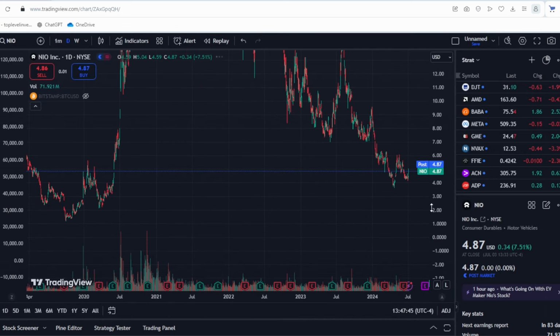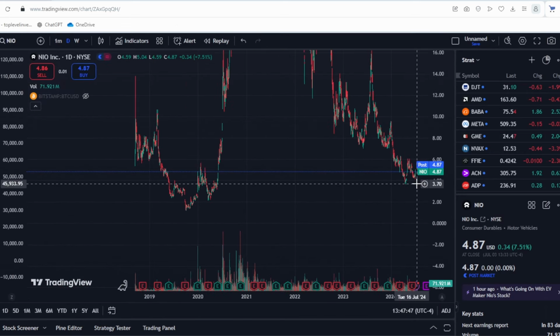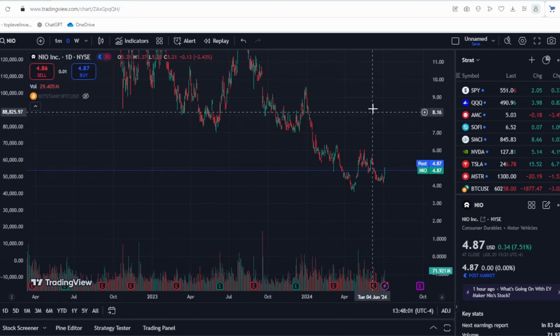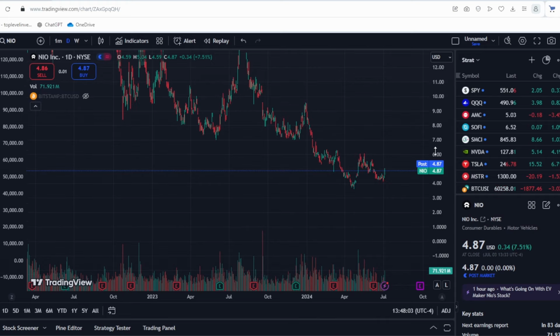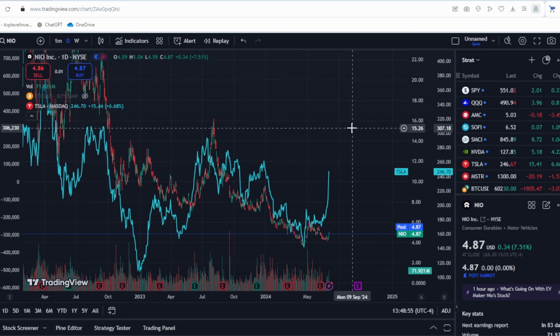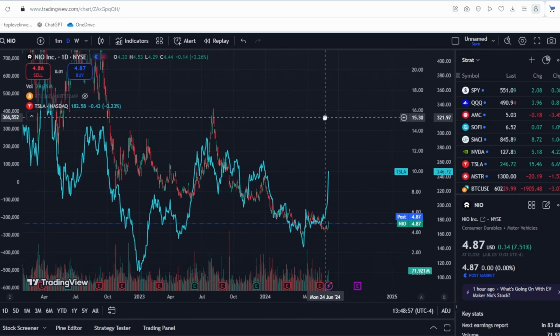Returning to the stocks, NIO shares were at their historical lows a few months ago, but now there are some small upticks. Again, if Tesla and other electric vehicle stocks continue to rise, it is quite possible that NIO stock could also start to rise. I've overlaid the correlation between Tesla and NIO stocks. There's no 100% correlation, but as we can see, there have been some changes recently.